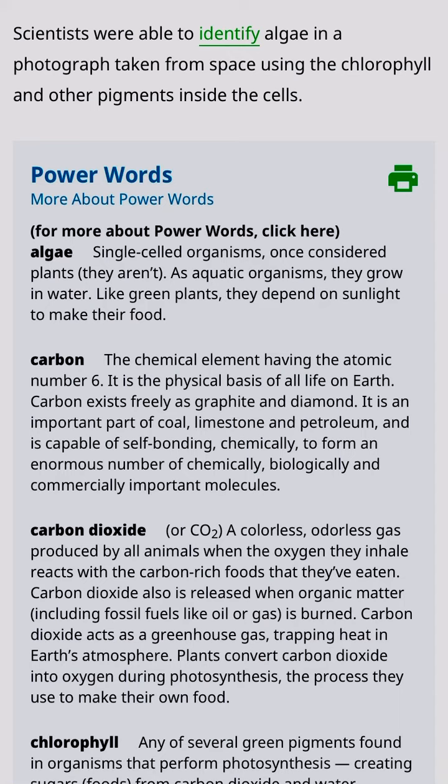As aquatic organisms, they grow in water. Like green plants, they depend on sunlight to make their food.